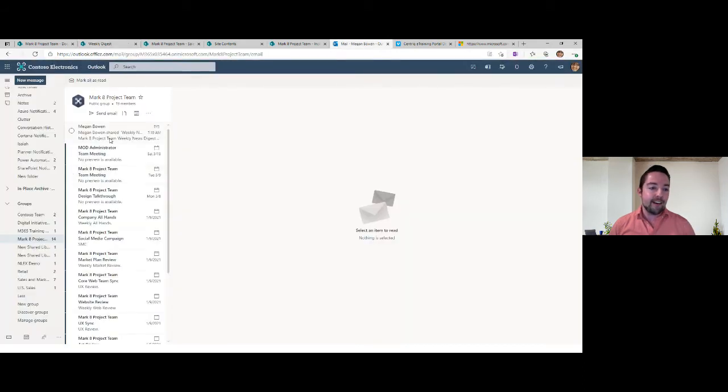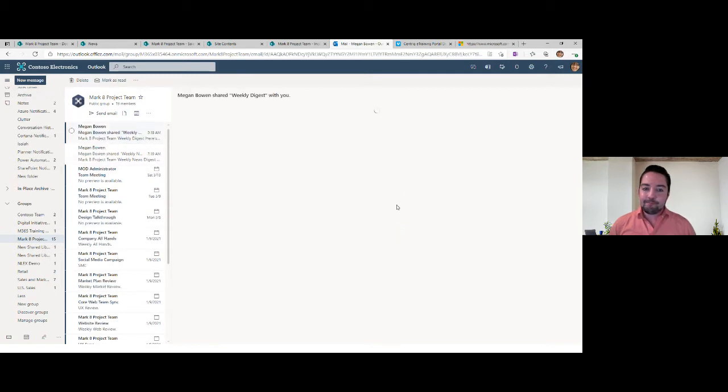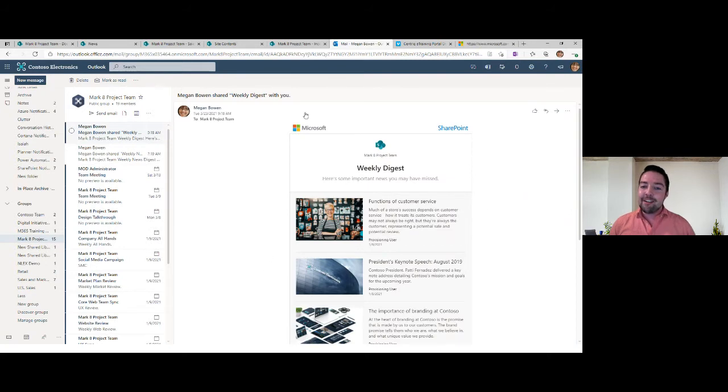Now, when the users get that, it just comes into their group mailbox. If you send it to a group, of course, it goes to their personal mailbox in Outlook. If you send it to an individual, we'll just give this a second to pop in here. There it goes. So you can see it's pretty quick, but look how nice that looks.